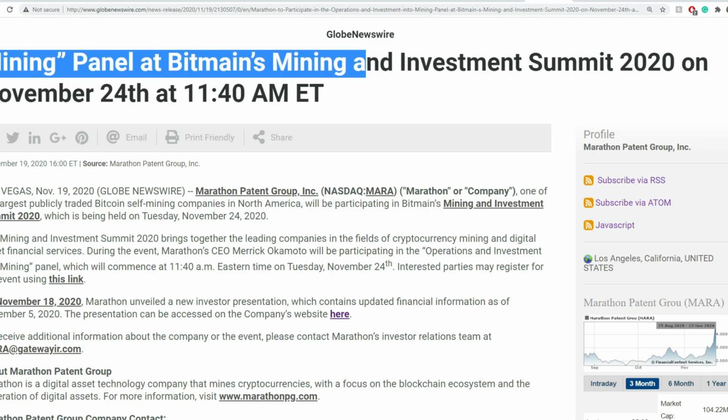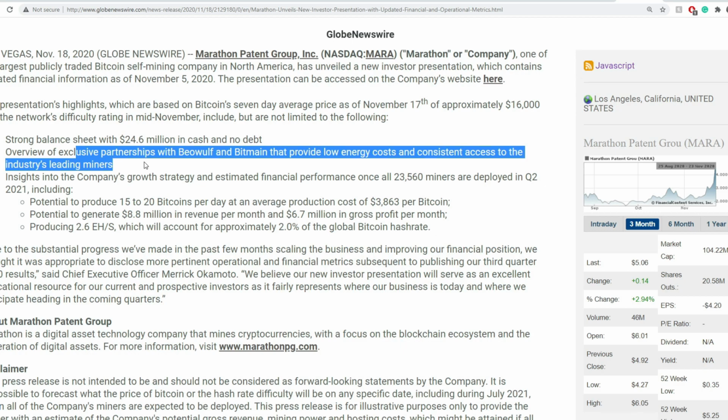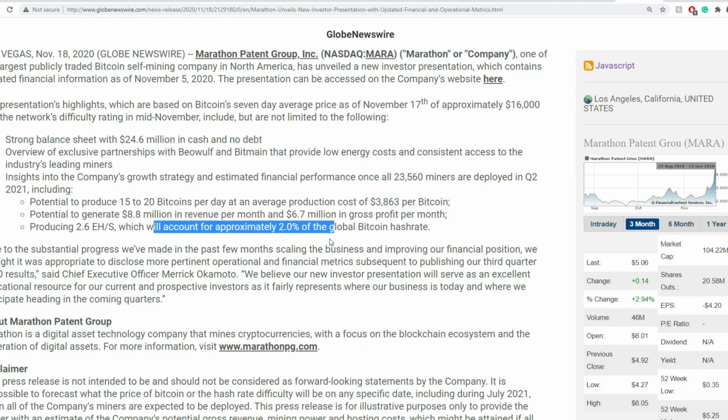Now, the next thing I want to mention is their highlights. A strong balance sheet with $24.6 million in cash and no debt. Overview of exclusive partnerships with B-Wolf and Bitmain, already covered that. Insight into the company's growth strategy and estimated financial performance once all 23,560 miners are deployed in Q2, including potential to produce 15 to 20 Bitcoins, already done that. 8.8 revenue per month and 6.7 million in gross revenue per month, already covered that, and producing 2.6 EH per second, which will account for approximately 2% of the global Bitcoin hash rate.